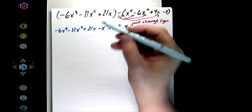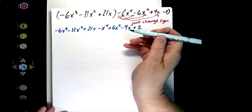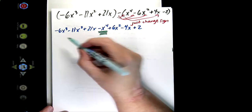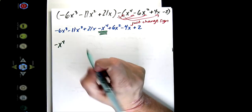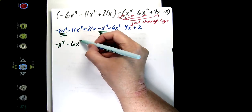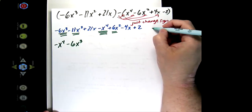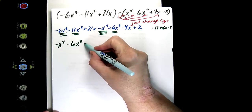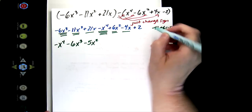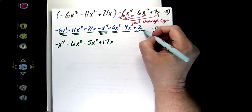So let's go through and add them up. One way to get it all done in one fell swoop is to start with the largest exponents and go down. I've got a negative x to the fourth, and that's the only thing with an x to the fourth power, so that goes by itself. This is the only x cubed, so I've got negative 6x cubed. I've got negative 11x squared plus 6x squared. Negative 11 plus 6 is negative 5, so that becomes negative 5x squared. And then 21x and negative 4x both have exponents to the first power. 21 minus 4 is 17, so plus 17x. And finally, plus 2.